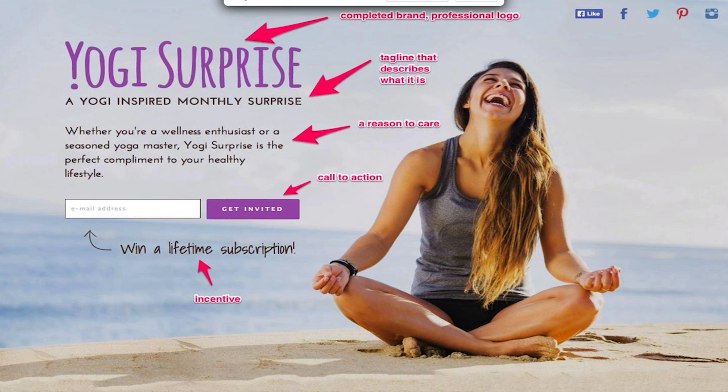Here I've outlined some of the important elements of a teaser page. The first thing that stands out at the top is that before we got to this phase, we took our time and we did a good logo. We came up with a really clever tagline. That's a yogi-inspired monthly surprise. We actually have a better one now, we call it a yoga retreat in a box. So it's a clever concept, and it also gives you an idea of what the product is.